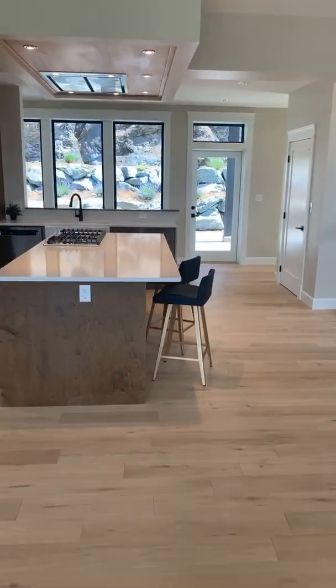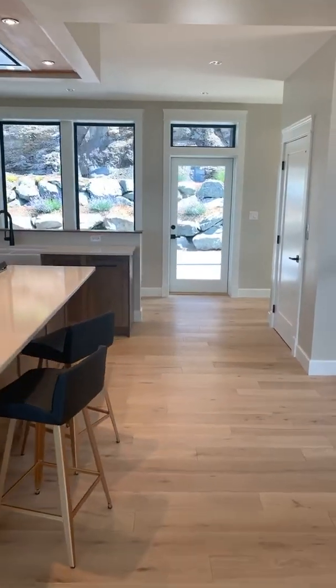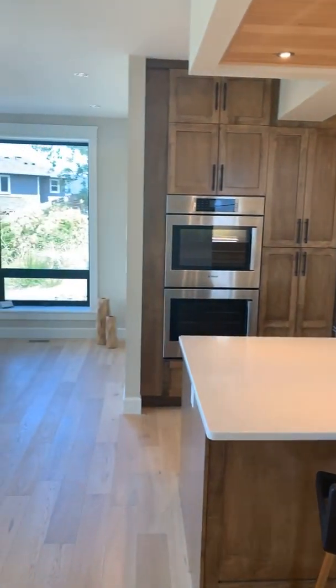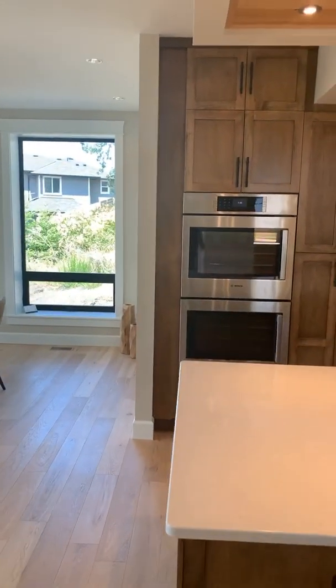There are so many unique standalone features in this home, and we've sold a number of new homes as well as pre-owned homes. But that being said, the fit and finish in this place is really second to none. I'm just going to spend a minute in the kitchen and show you what I mean.